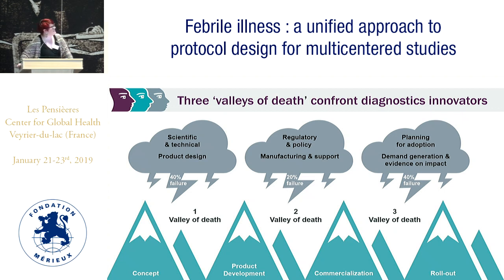And really the first, because if you're a developer for a diagnostic, that's where most of the tools fall out of the pipeline. So, you know, I think everybody has seen these pipelines or these landscapes. I think two years ago, Unitaid did the fever landscape of different products that are in the pipeline. And I know it always looks like, why is nothing moving? But it's not moving sometimes because of that, because they're dropping out.